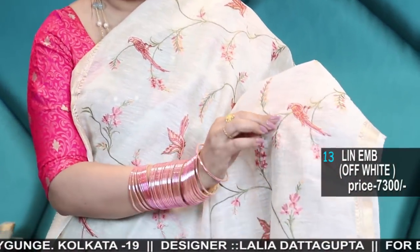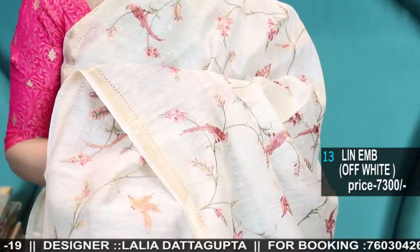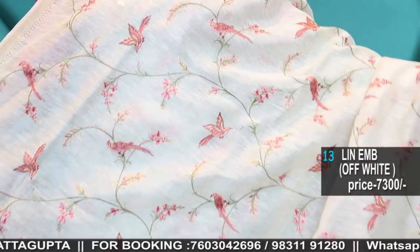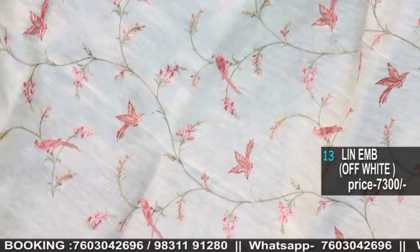See the neatness of the embroidery. Very neat. See the back side. Very neat, subtle embroidery color also. Color, the design, prominent work. Very pretty finish. Nobody will say it's machine embroidery. It's beautifully done. Lovely finish.